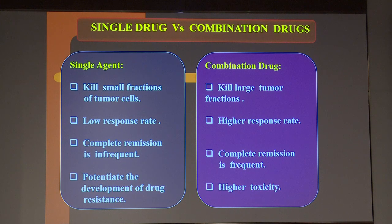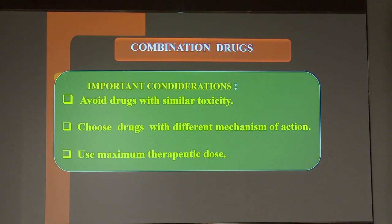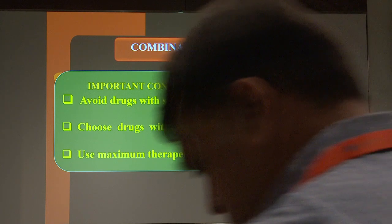How to choose the anti-cancer drug, whether a single drug regimen or a combination? A single drug regimen kills only a small fraction of the tumor, the response rate is low, complete remission is infrequent, and there is a chance of drug resistance. With a combination drug regimen, complete remission is possible, but there may be a chance of high toxicity. Before choosing the combination drug, one must consider 3 things: avoid drugs with similar toxicity, choose drugs with different mechanisms of action, and use the maximum therapeutic dose of the chemotherapeutic drug.